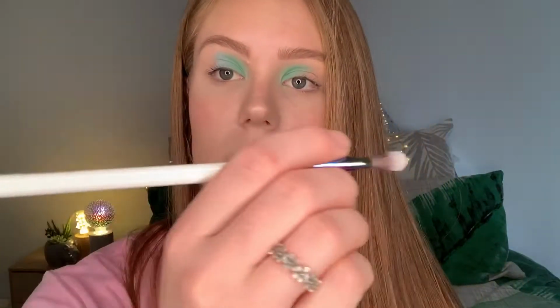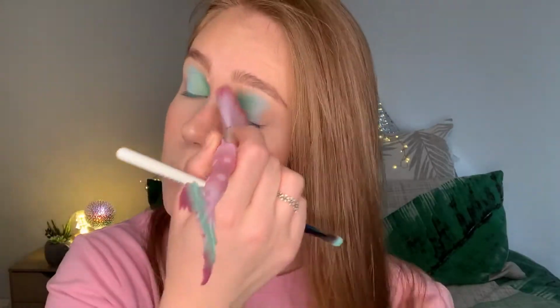I feel like I want a smaller brush for this, so I'm just going to use the smaller, kind of flatter, fluffy brush from that collection. That's so stunning, so pretty. So there's just a little bit of fallout. Just gonna brush that away, but so far not that much. Those shades are just gorgeous. That's actually really cool. I really like those colors.